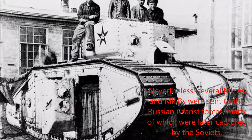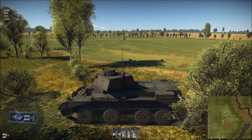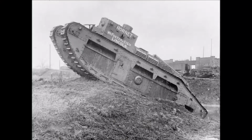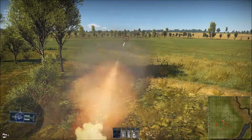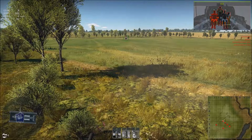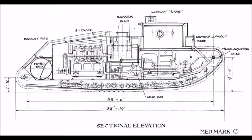The reasons for this were that because the engine was in a separate compartment, it could not be repaired from inside the tank, and because the rival medium Mark C was slightly better. The Mark C was longer than the Mark B, giving it better trench crossing ability, and although the engine was in its own compartment separate from the fighting compartment, just like the Mark B, it was accessible from inside the tank, meaning that the crew could conduct minor repairs without having to exit the vehicle and exposing themselves to enemy fire.